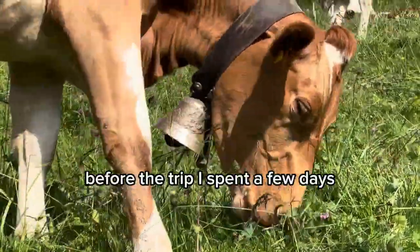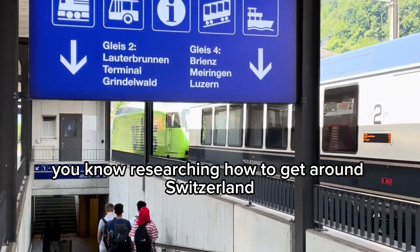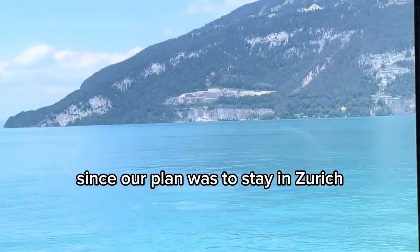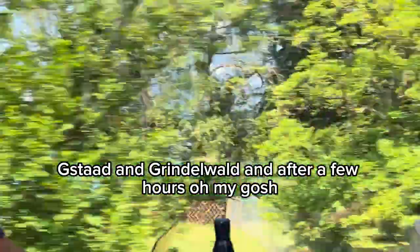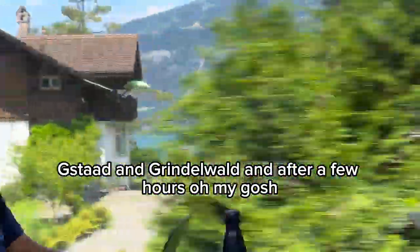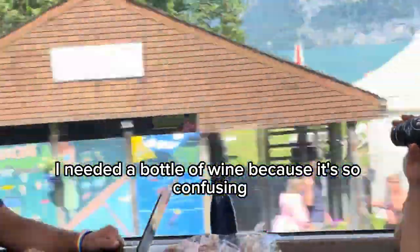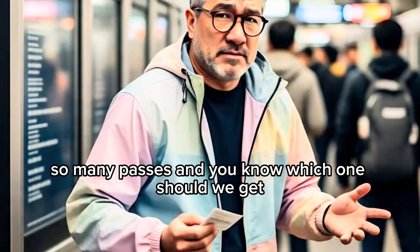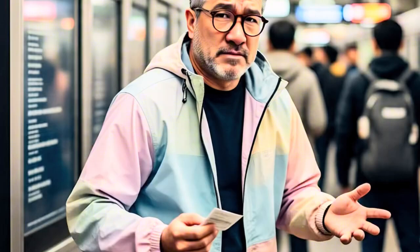Before the trip, I spent a few days researching how to get around Switzerland since our plan was to stay in Zurich, Stade, and Grindelwald. And after a few hours, oh my gosh, I needed a bottle of wine because it's so confusing. So many passes, and which one should we get? That's how confusing and frustrating it was.